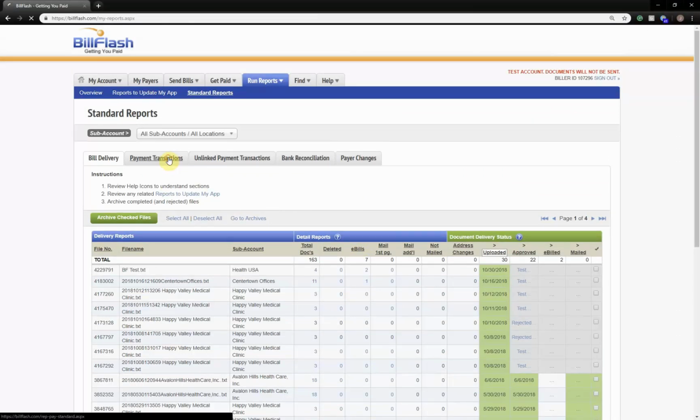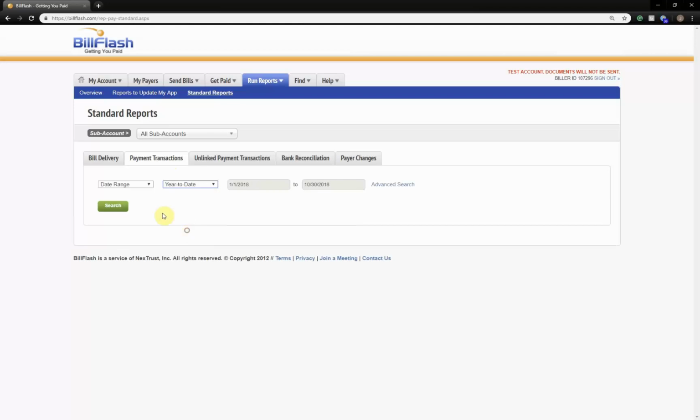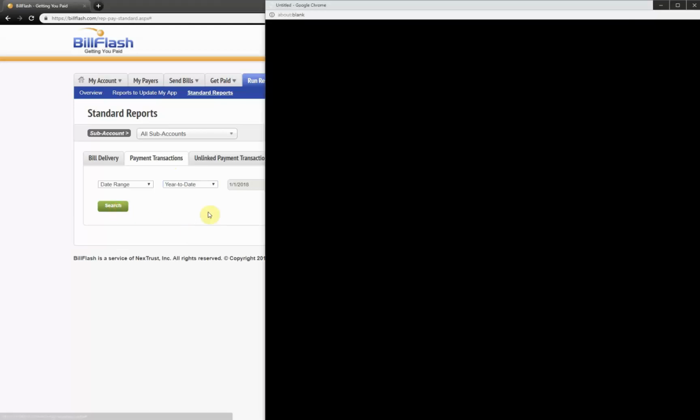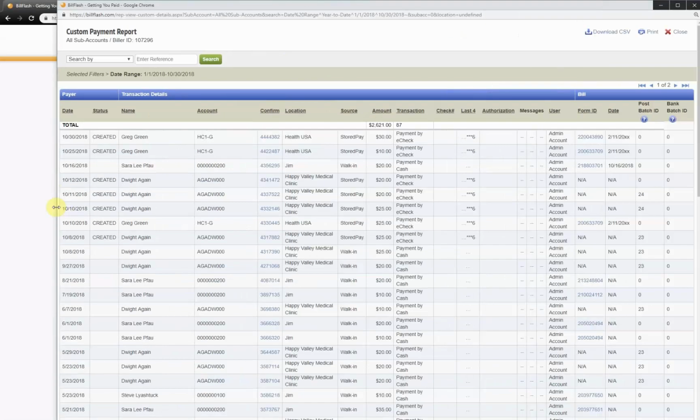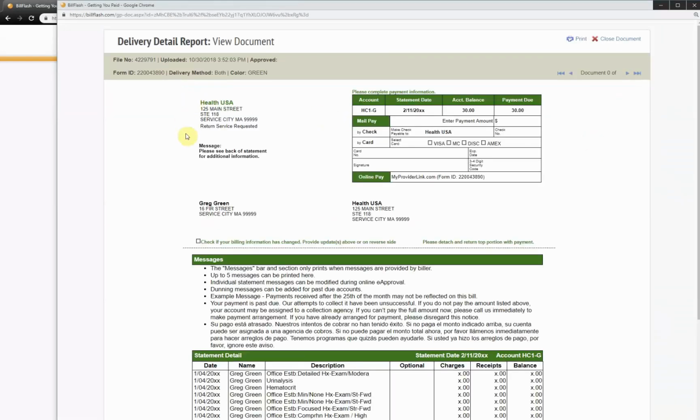Again, payment transactions. When you're going into payment transactions, maybe you want to run a date range of year-to-date payments. I can go ahead and see exactly the payments that have been made year-to-date, and for who they've been made. For example, if somebody did pay online, I will also be able to click on the form ID. I get so much information, and I can click on the form ID and view a payment. Maybe it hasn't been made online. Now I know exactly which statement that was linked to. So when they were paying online, this is what they were looking at. So no more guesswork. You can know exactly where payments need to be posted or if any adjustments are necessary.